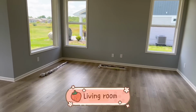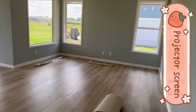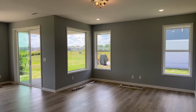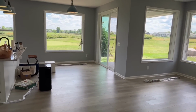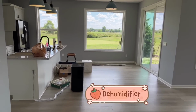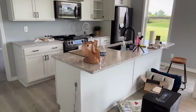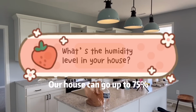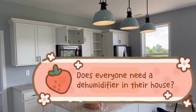This is our living room. Instead of buying a TV, we are going to set up a huge projector screen on this wall, and probably some fancy, comfortable movie theater sofas. Let me check my bank account balance first. That black weird box is our dehumidifier. During summertime, we get tanks of water overnight. This is so far my least favorite part of our new house. What's the humidity level in your house during summertime? Does everyone need a dehumidifier in their house?